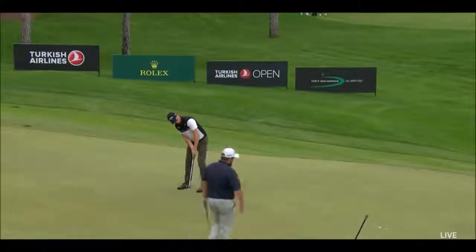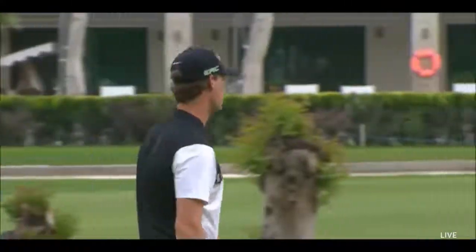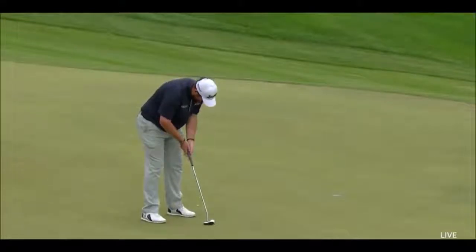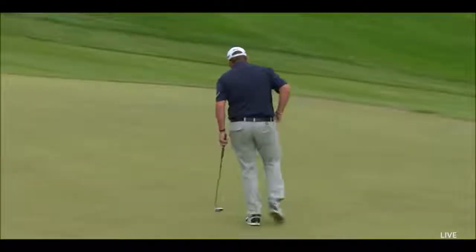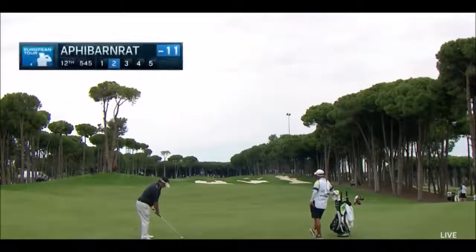Good stroke. Oh, what a lovely putt that was from Thomas Pieters. Yeah. Lowry down the hill. Good chance. Well done. At the Turkish Airlines Open. What a move from the Irishman. 3 in a row. Very hard and high. Yeah. Soft landing on the front of the green.